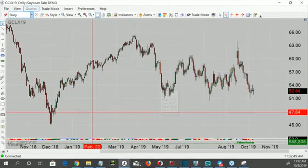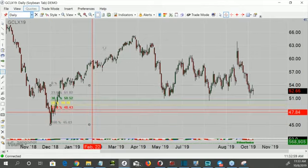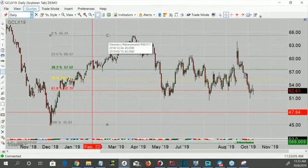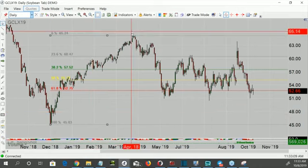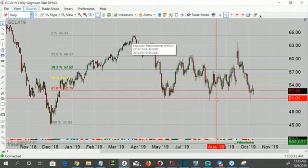Okay, so let's go from here. Swing low put in December of last year to the most recent swing high on a daily chart. Where are we right now?